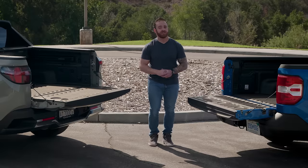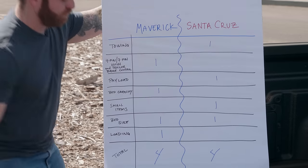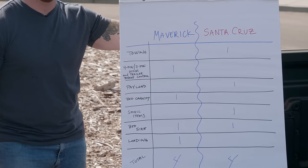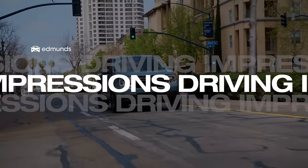Overall, the numbers say one of these is a clear winner. So the final tally for both of these is 4-4. I hate having a tie, but these both have pretty cool beds for compact trucks.